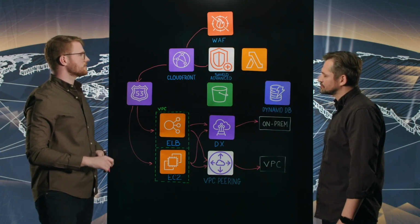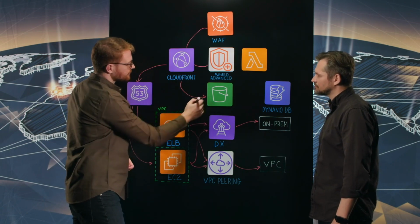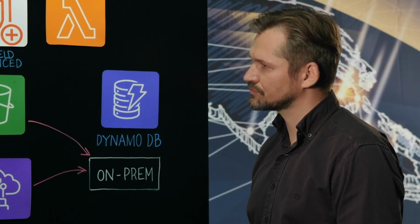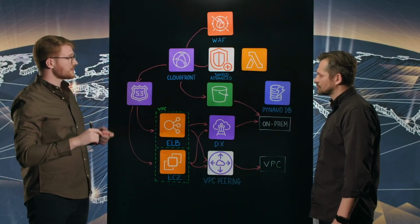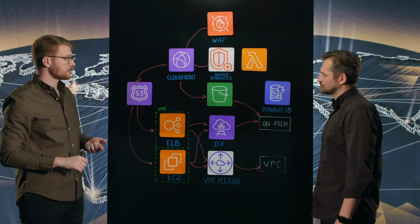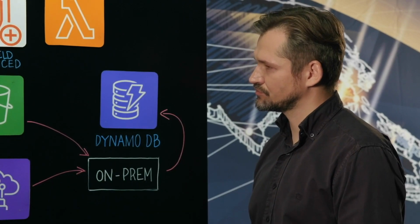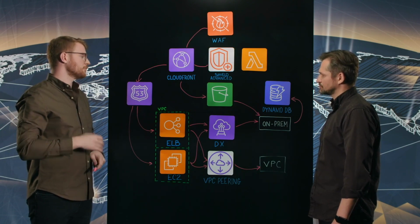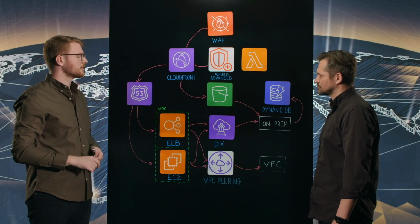Sure, yeah. So for an added layer of protection, we send logs of our traffic from CloudFront over to an S3 bucket. From there, we then send the logs across to our on-premise analysis servers, which use both proprietary and third-party analytics and equations to be able to identify further malicious traffic. Once that traffic is identified, we then send the IP addresses back up to AWS and to this DynamoDB instance we see here. The IP addresses are added to a table within DynamoDB with an expiration date, due to the nature of IP addresses changing constantly.